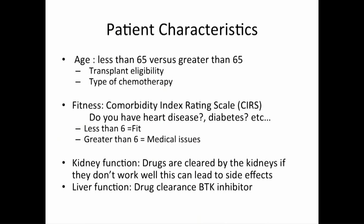Now, classically in clinical trials, fitness has been evaluated using the comorbidity index rating scale. And it really is a questionnaire that can be very long or very short, depending on what you look up on the internet. But it's asking you about what your medical illnesses are. And are you on treatment for those medical illnesses? Because that really gives us an idea of whether or not you're fit for the particular treatment we have outlined. As Carolyn said, there's nothing that has been approved, but it is what we're most familiar with because this is what has traditionally been done in the clinical trials that we do run at our institutions.